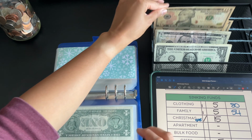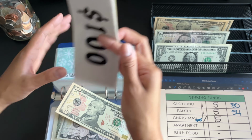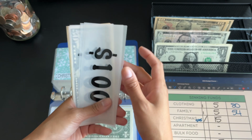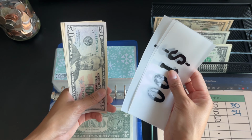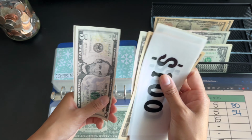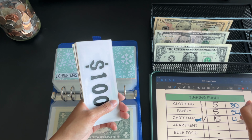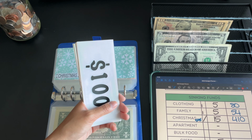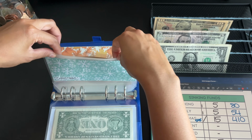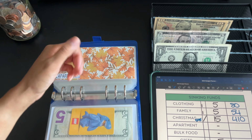Christmas is getting 15. And the goal for this one is 595. 300 in the bank, 350, 60, 70, 80, 90, 95, 400, 5, and 10. So 410. And we are less than $200 away from getting to the goal. And it's like the middle of September. Heck yeah, I love it.